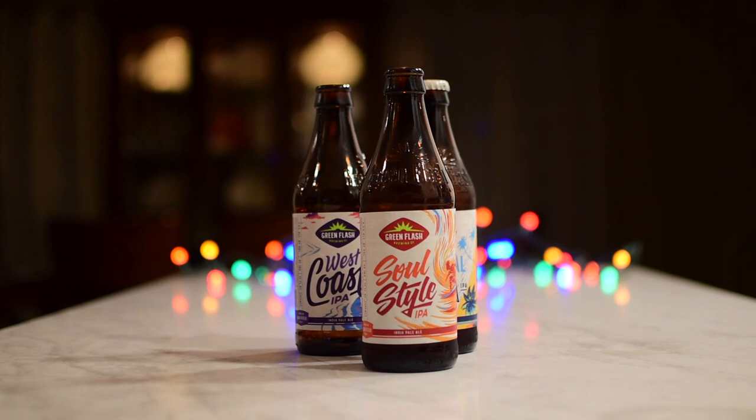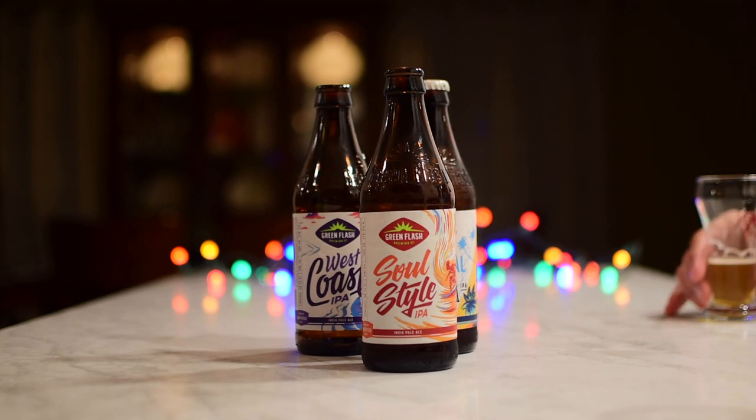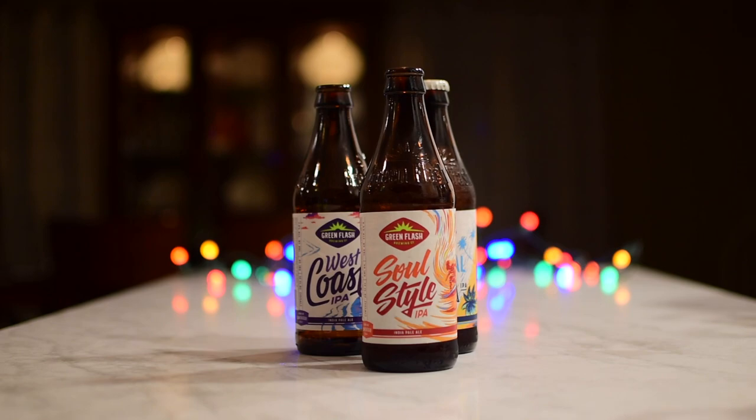But let's remember, although it may taste lighter, it's still only 0.5% off the other one. Session's a relative term, I guess. It depends on who you talk to. For us, this may be a session beer. If you talk to our boy Lou, you're talking 4%. Or if you talk to the English, it would have been a 4. This is not a session beer. No, but it goes down very, very easy. It goes down too fast.